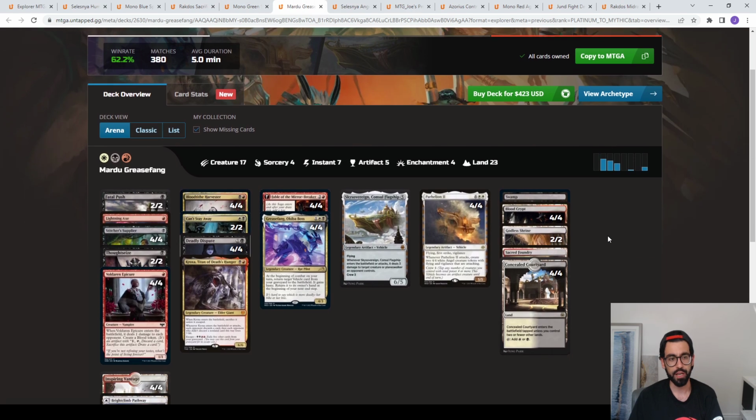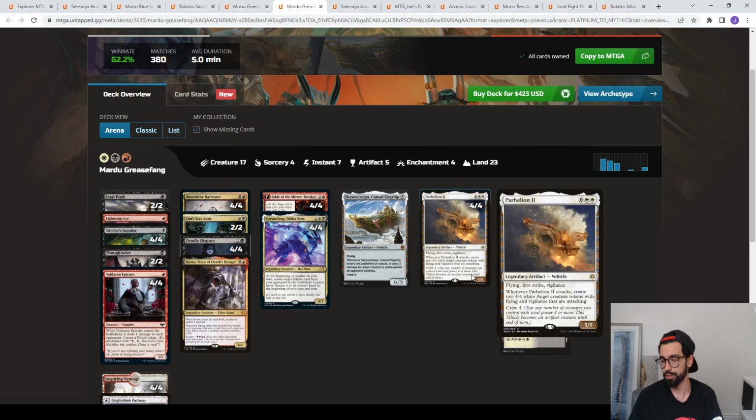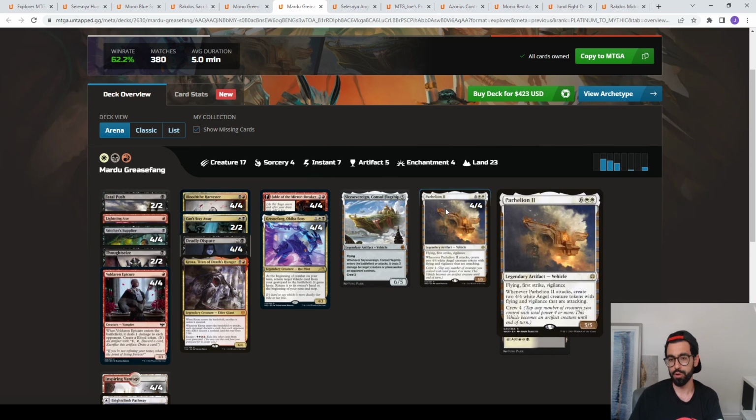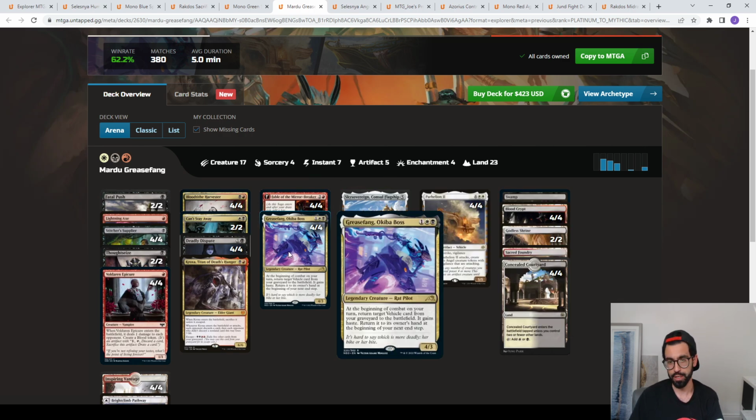Next, Mardu Greasefang, the combo that when you play it, your Greasefangs or Parhelions are the last eight cards of your deck. When your opponent plays it, it's always turn three. And really what you're trying to do with this deck, for those unfamiliar, you throw Parhelion in the graveyard. You cast Greasefang. Greasefang's like, yo, vehicle, come back into play. You get haste. And then you smack your opponent for 13. And then your opponent goes up to the top right-hand corner and concedes the game.